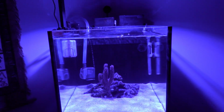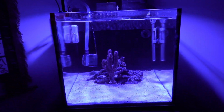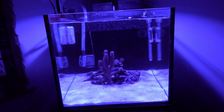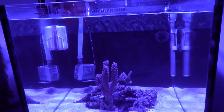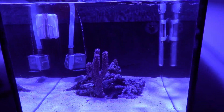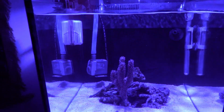I don't know what else I should add in there. I don't know that I need a sand sifting star. I don't think it's going to have enough food. I might take one of the Duncans that's on a frag and put it in there maybe, or maybe even the bird's nest. See how it does in here. So anyway, well, what's left of the bird's nest.